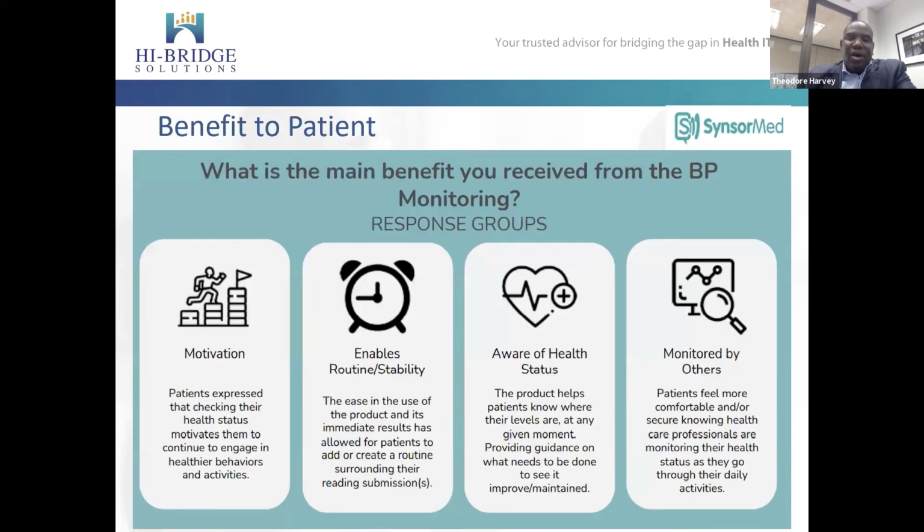So what we saw was that, yes, these are the 4 areas, and typically, monitoring by others was key, right? That was one of the bigger drivers, because they felt that having someone there that cared for them to watch them and understand what their numbers were, they felt that awareness was really key for them to be successful going forward. So the benefit to the patient is huge by being monitored with these types of programs and solutions, especially when it comes to blood pressure monitoring. If you go to the next slide, please.